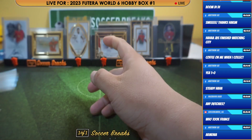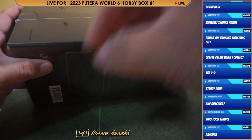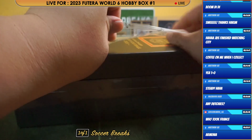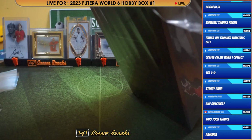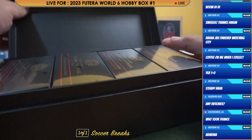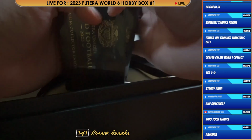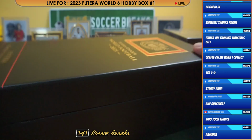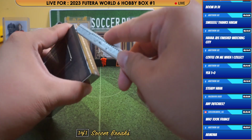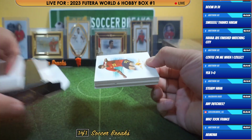Alright, final one. Here we go. Final box. I will release another case of Futera, so for those of you who are interested in Futera, you might want to look out for it. And a few more other products that will release over the next few days as well. Alright, good luck to everybody. Last box for Futera number 1. I'm hoping for an autograph. I want to see another auto.